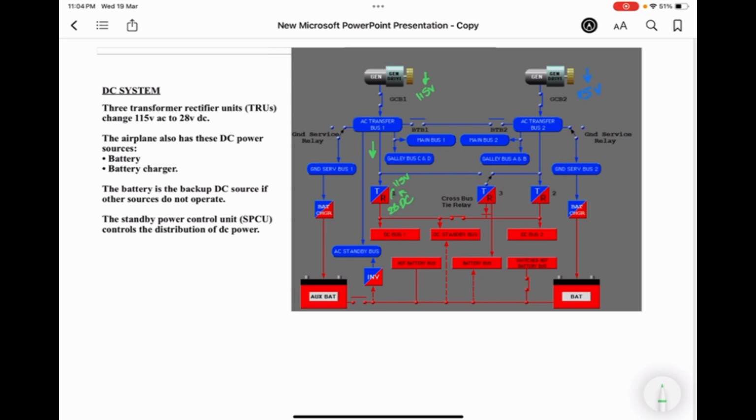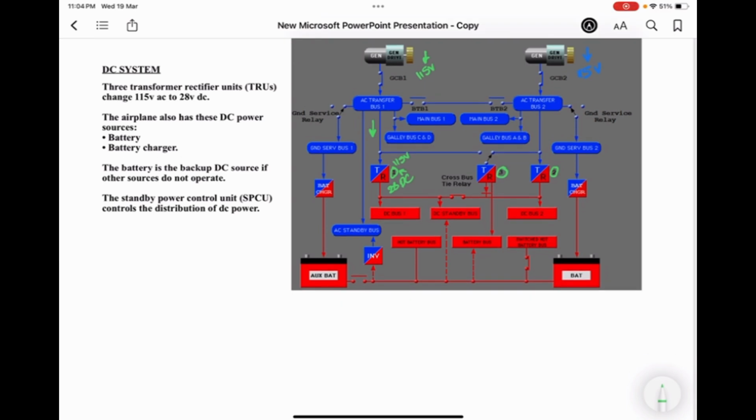So we have TRU1, TRU2, and TRU3, which mainly supply the battery bus in order to supply the battery and charge it in case we used the main battery, for example, to run the APU. The battery will be drained after the APU completes its rotation. So we use TRU3 to supply the battery bus, and the battery bus supplies the battery to make it fully charged once more.